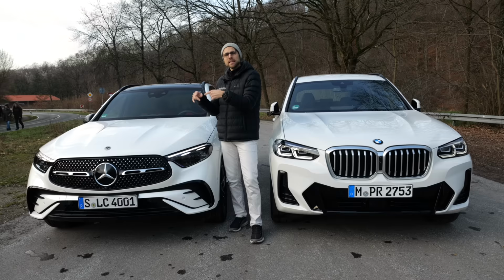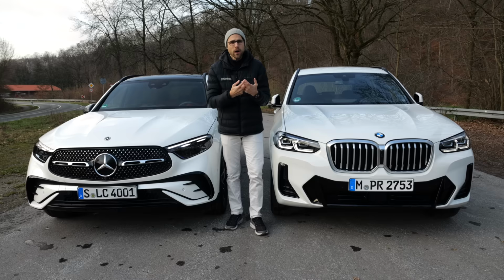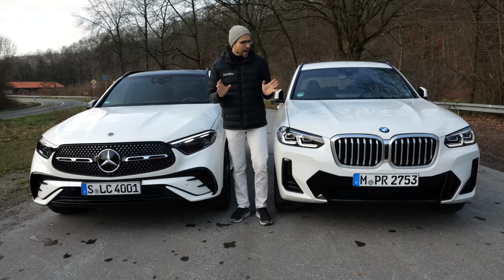So at the end of the day, I think the thing is, do you prefer the styling on one of these, both exterior and interior? And how important is it for you to be a little bit more engaging in the drive? Or are you more focused on the technology side where the GLC just offers more? So sometimes in these comparison reviews, I struggle. Sometimes I say, okay, this is the clear winner or this is the clear winner. But today, it's super, super tough. I wouldn't say that there is a super clear winner on this one today.